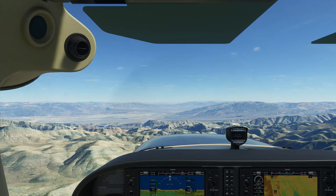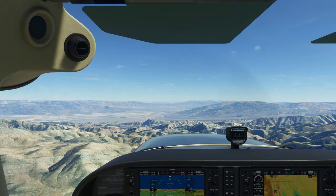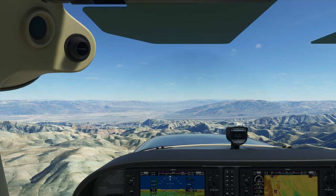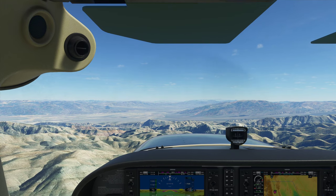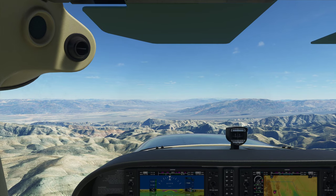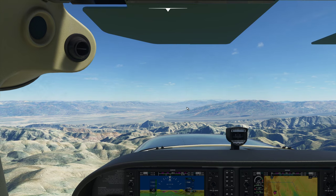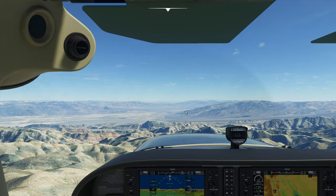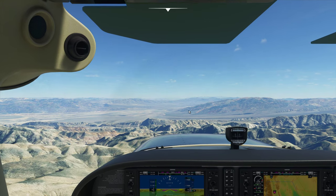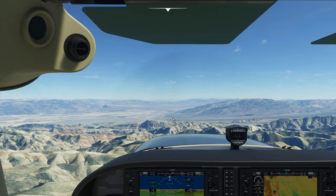Steeper descent once we are clear of these hills. And once we get past Stovepipe Wells, I'll probably take it off of autopilot, because the path directly between the two airports is actually going to take us kind of over the left side of this hill. And I'm going to want to be, I don't know, it might get pretty close. So I'll probably manually take us out and around a little bit further.